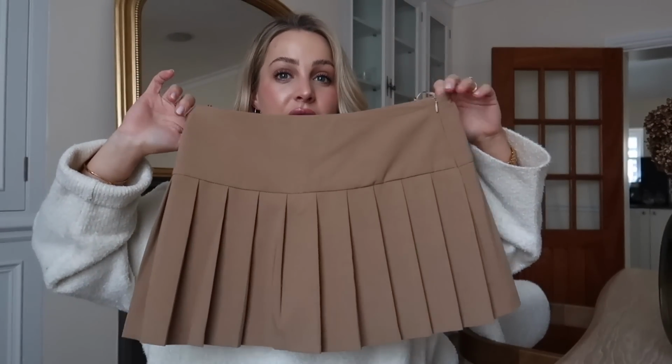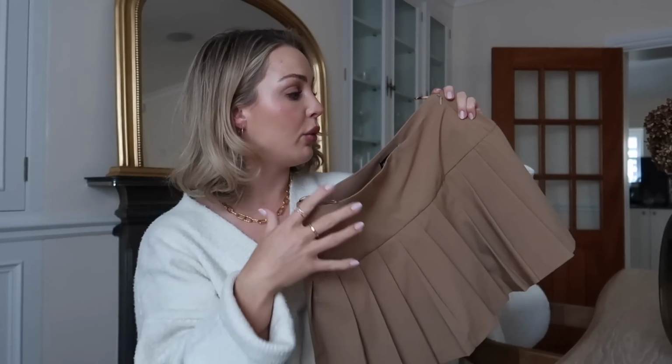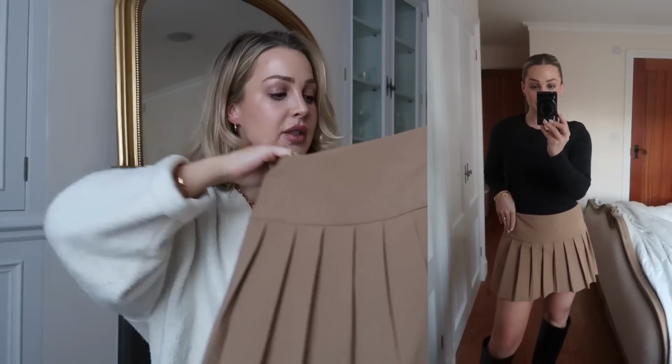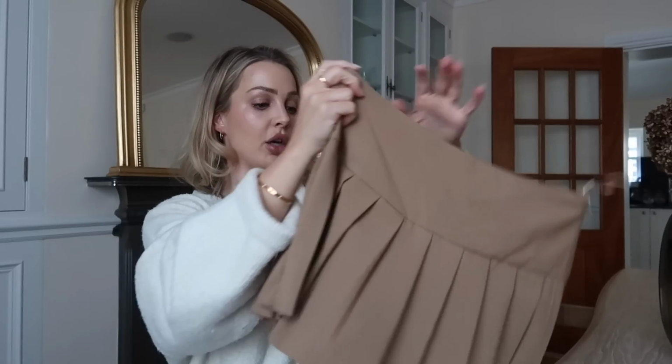But I also got this little skirt, and I'm loving skirts. I had a grey one and I wore it a lot at the back end of last year. You may have seen me style it in Paris as well when we went. But I just thought this was really cute with the little pleats, and it's very mini style. So obviously got the shorts inside, and I went for a size small, but I don't know, this seems a little bit big in the waist, we'll see, but hopefully this will fit.